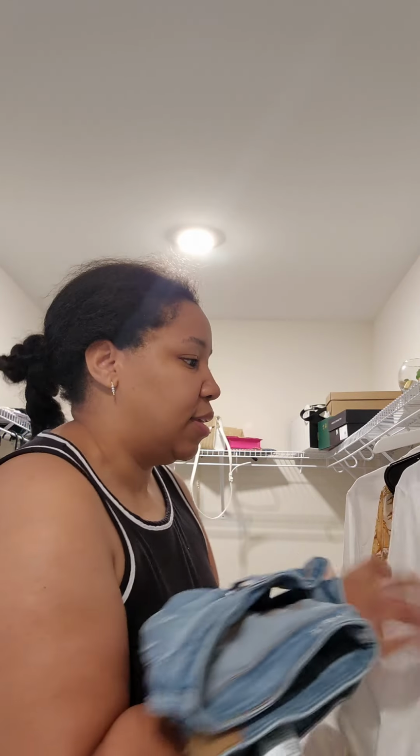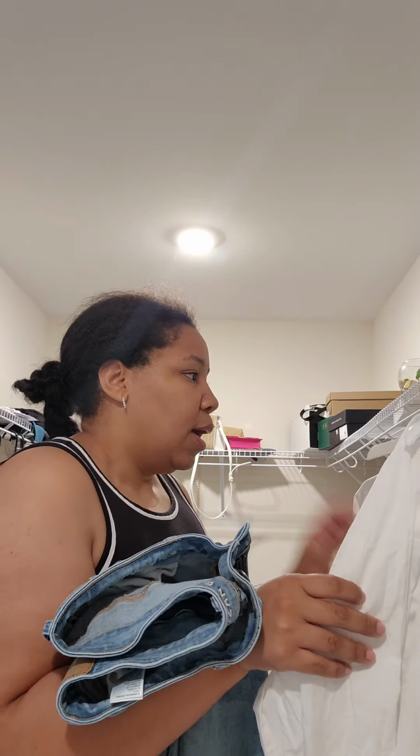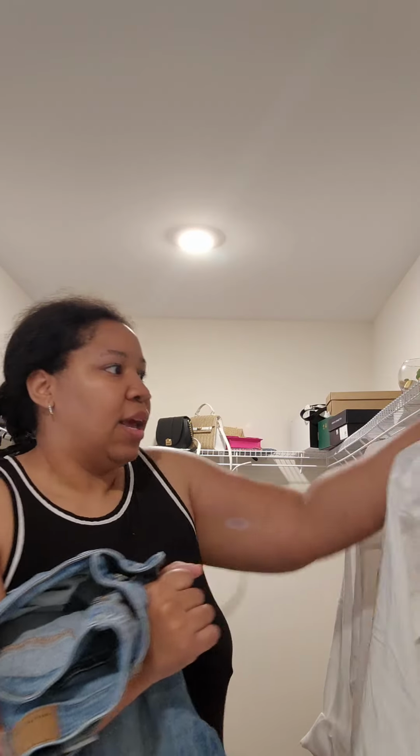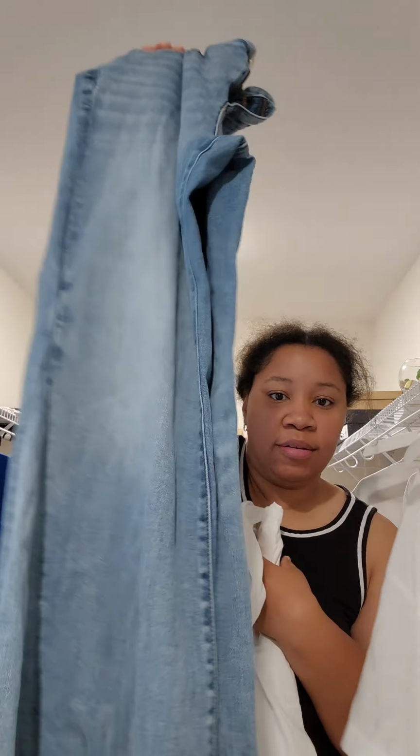I have 20 minutes to get ready to go to a vineyard. Let's get dressed. The weather is saying it's going to be 82 degrees. So I think I'll just wear a button down and roll the sleeves up with a pair of flares.